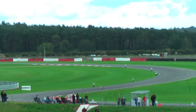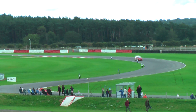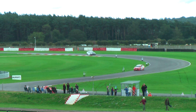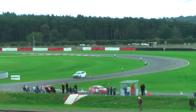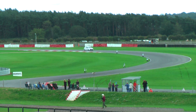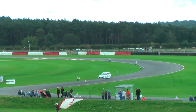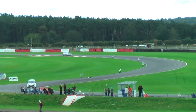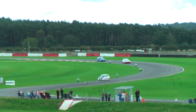Kevin Bent will be closed in on as they turn through Palmer. Challis and Bent running together for 4th and 5th positions, and given the pace that Peter Challis has been exhibiting over the past few laps in the Nissan Primera versus the pace of the BMW and Kevin Bent, you would expect Challis to find his way through fairly easily, because there's now just a car length between the pair of them as they accelerate on towards Hamilton.